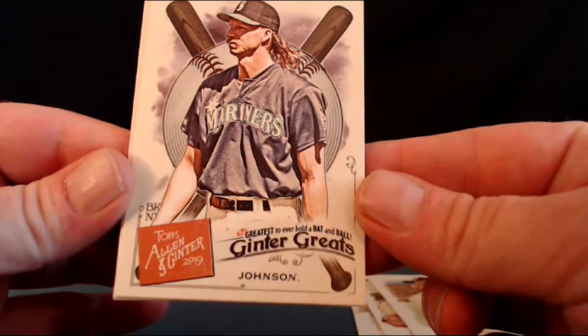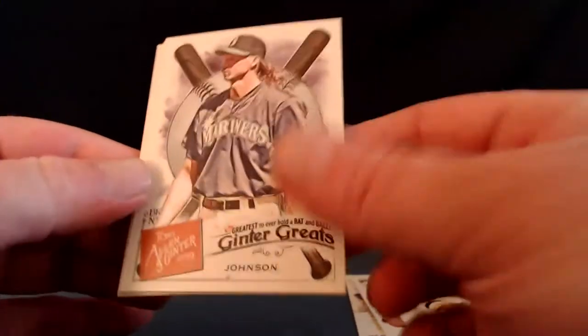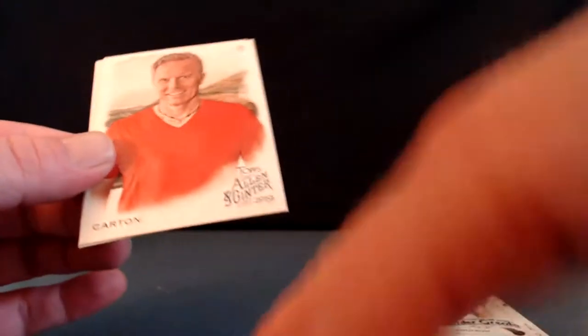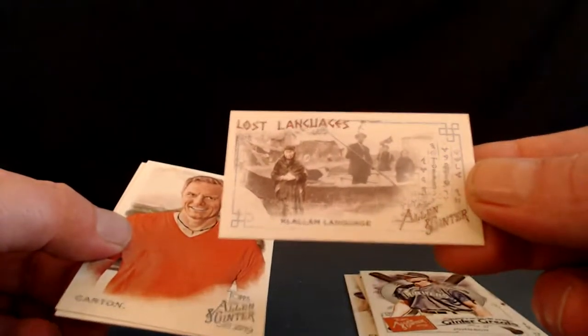Ginter Greats, it's Randy Johnson. Google Randy Johnson explodes a bird, if you want to know exactly how powerful his pitches were. Just an absolute beast.